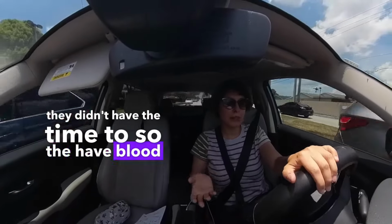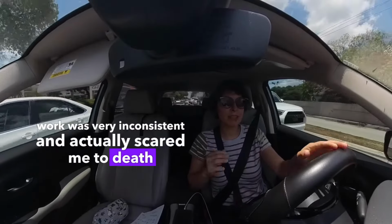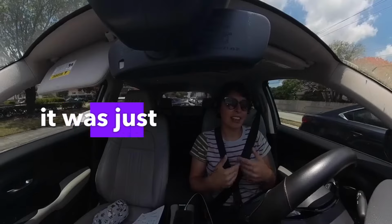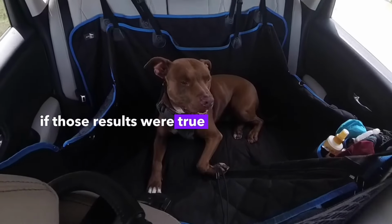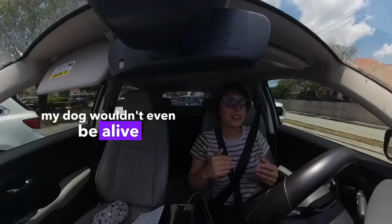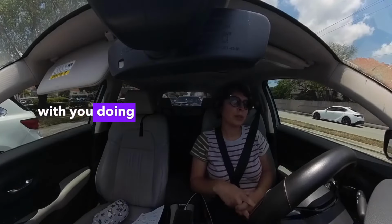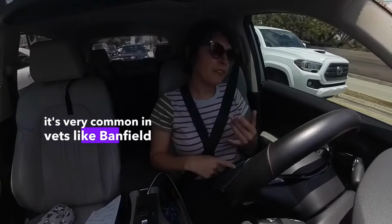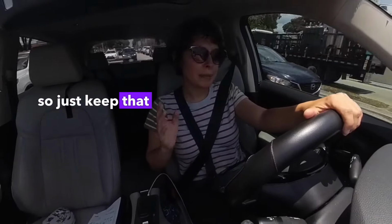So the blood work was very inconsistent and actually scared me to death because it was just all over the place. Basically, if those results were true, my dog wouldn't even be alive. Know that there could be a huge inconsistency with you doing blood work in-house. It's very common in vets like Banfield, VCA. So just keep that in mind.